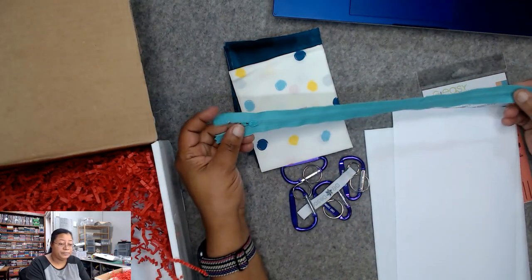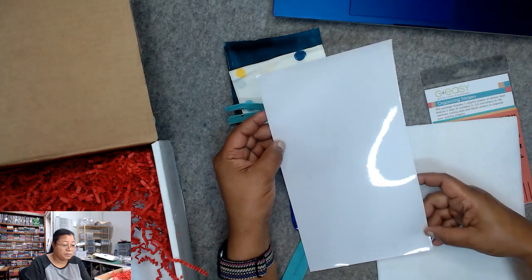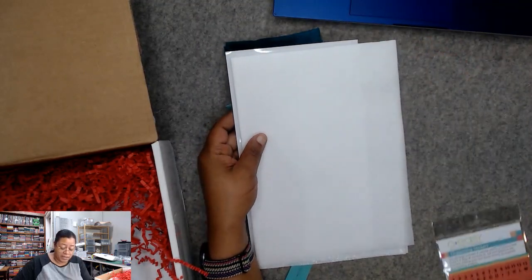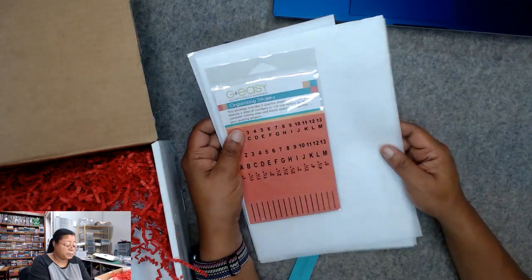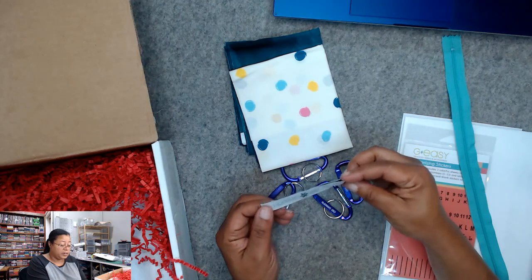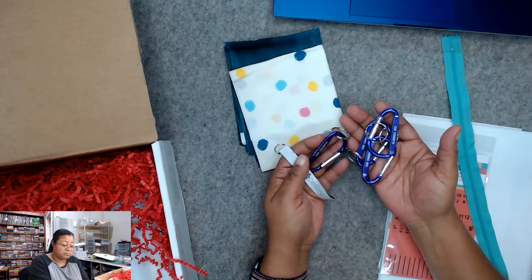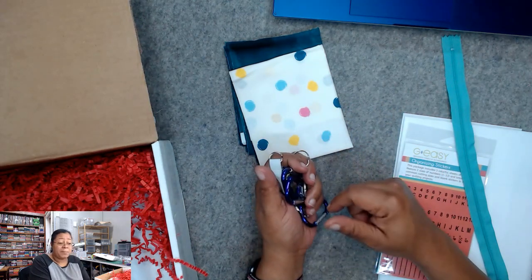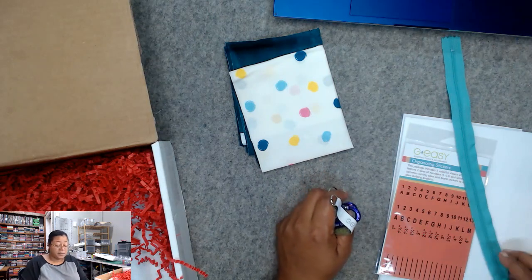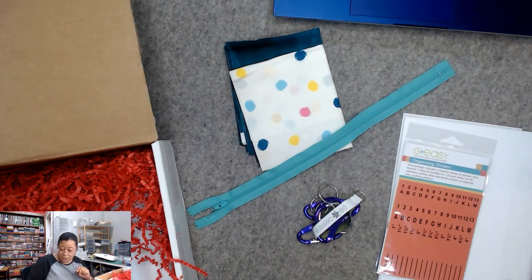We have a zipper. Some type of vinyl, maybe? Peel off vinyl, some type of interfacing, and these G-Eazy organizing stickers. Oh, then we have a label thing here, and then we have these carabiner clips. So it looks like we'll be making some kind of pouch and or some type of keychain. But it would seem more like a pouch by this zipper. That's going to be interesting.